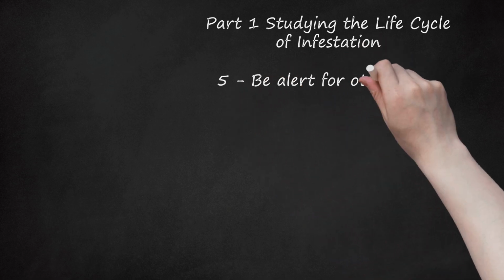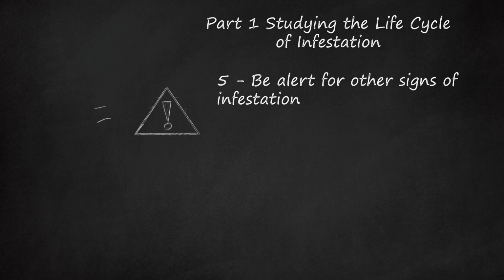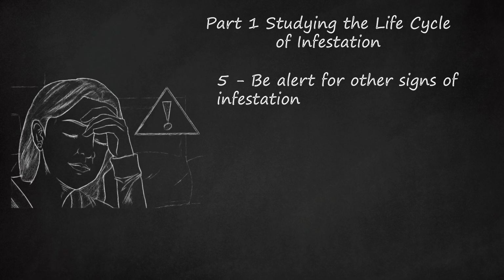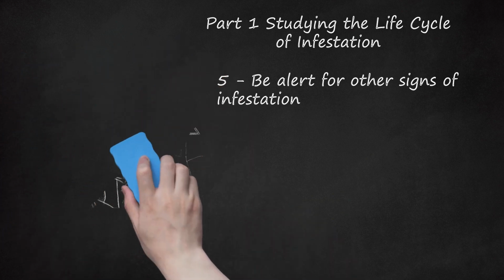5. Be alert for other signs of infestation. In addition to a noticeable irritation in the rectal area, someone can have a pinworm infection without having any symptoms. When symptoms are present, they are likely to be restlessness, poor sleep, especially when this has not been an issue before, bedwetting, irritability, teeth grinding, vaginal discharge in females, and bacterial skin infections.